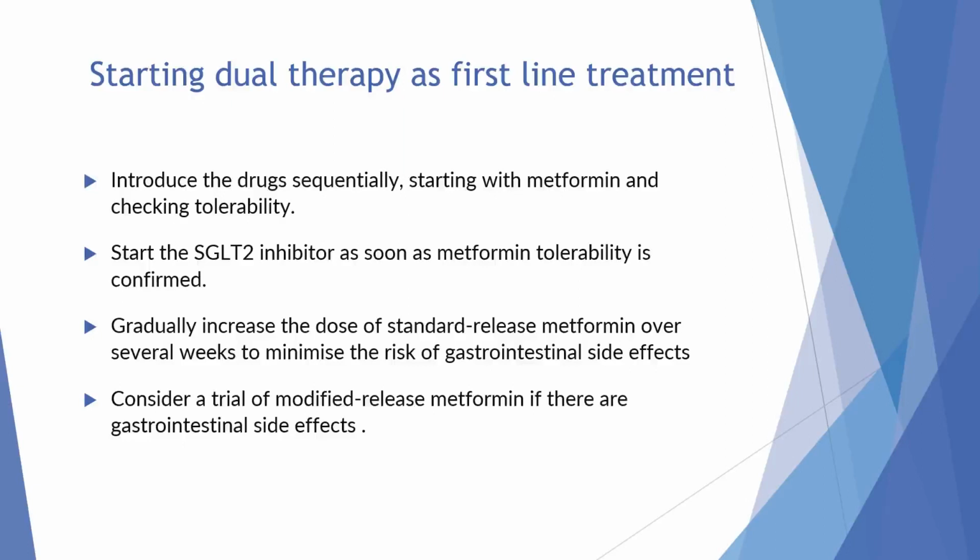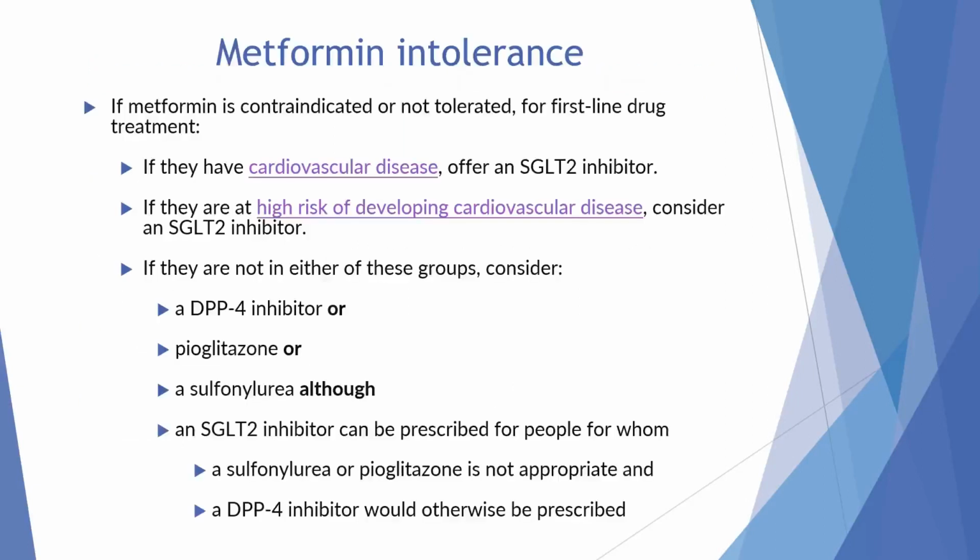If they experience gastrointestinal side effects with standard release metformin, we should consider a trial of modified release metformin. However, if metformin is contraindicated or not tolerated for first-line drug treatment, we will consider the following. If they have chronic heart failure or established cardiovascular disease, we will offer an SGLT2 inhibitor with proven cardiovascular benefit. If they are at high risk of developing cardiovascular disease, then we will consider it.